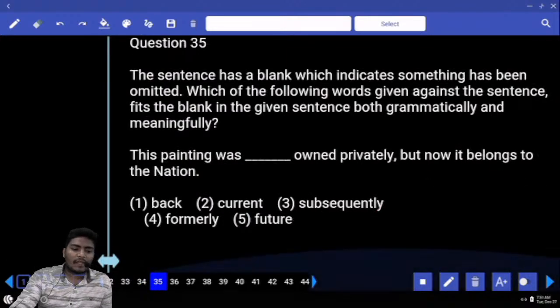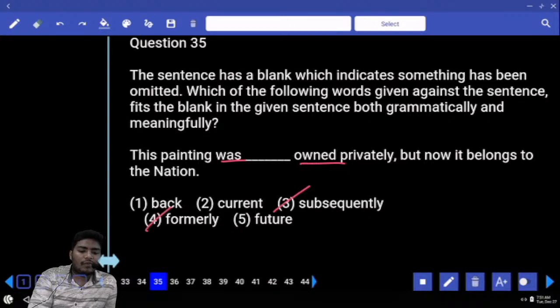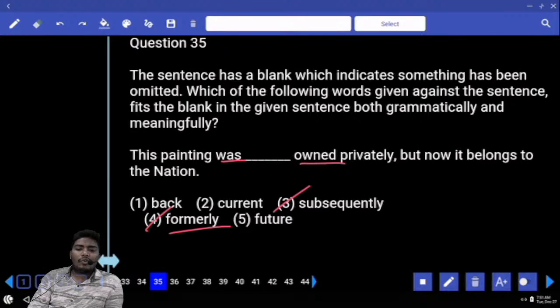Next, move to 35. The painting was dash owned privately. Was is the helping verb, owned is the main verb. What do you need in between? An adverb. Back, current, subsequently, formerly, future. How many adverbs do we have? Subsequently, formerly. Subsequently in the sense of next, a substitute of something, next of something. Formerly in the sense of before, in the old time, in the past time. Now this painting was dash owned privately, but now it belongs to the nation.